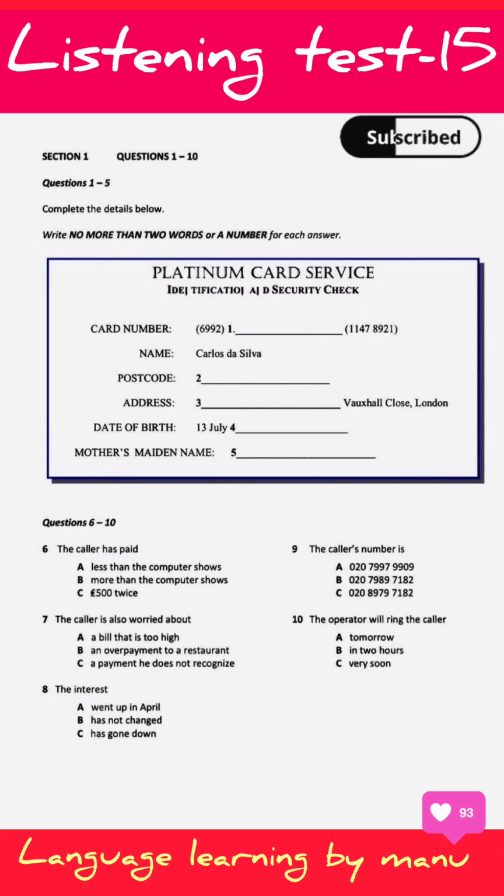Let's start. In this test, you will hear a number of different recordings, and you will have to answer questions on what you hear. There will be time for you to read the instructions and questions, and you will have a chance to check your answers. In the IELTS listening test, the recording will be played once only.